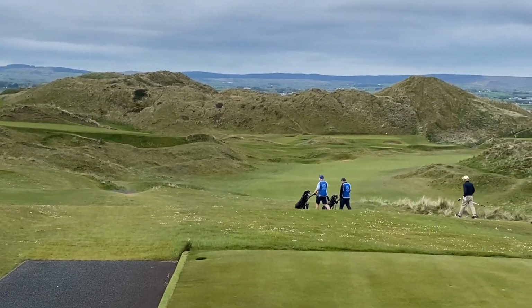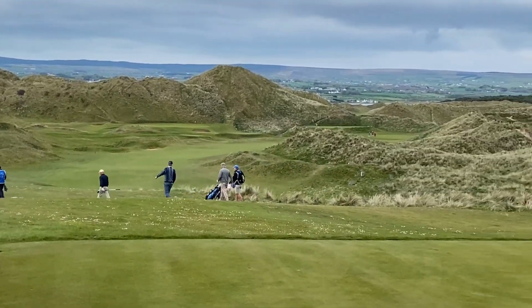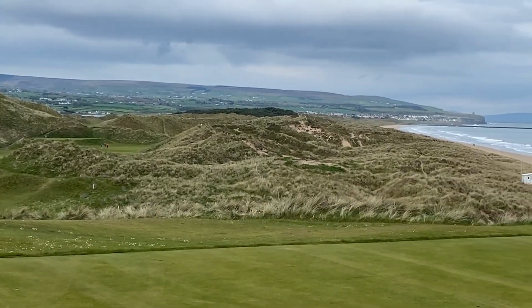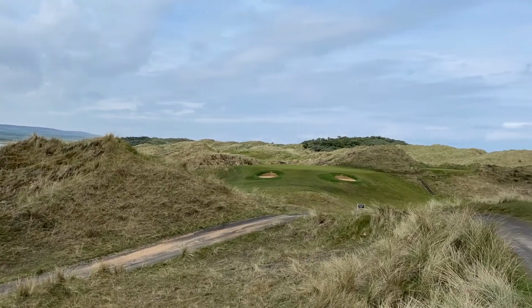Really, Portstewart I'd consider to be 2 separate 9 holes. The first 9 is set amongst these towering dunes, just spectacular holes, really classic golf, blind shots, just really an iconic link-style course.